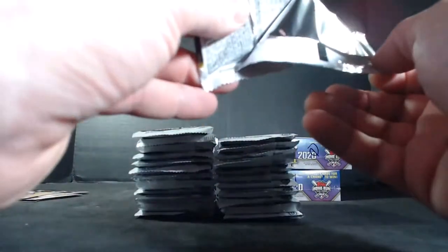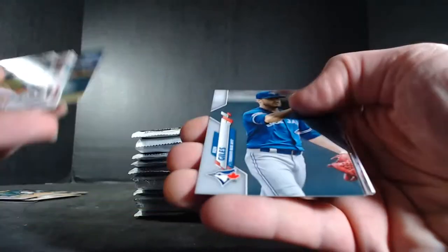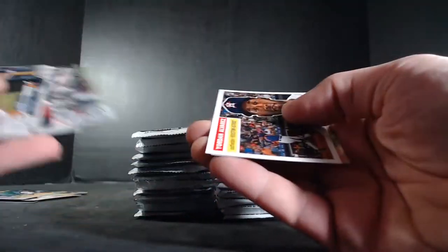All right, here we go. Let's try to move a little quick. This pack feels almost thick, like it might have been the one, but maybe not. All right, Alexander, Murphy, Bradley, Haniger, Kelly, Giles, Glasnow, Kikuchi, Molina, Astros, Nationals.